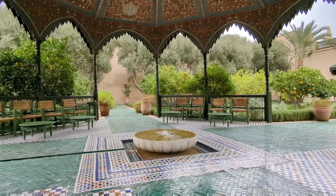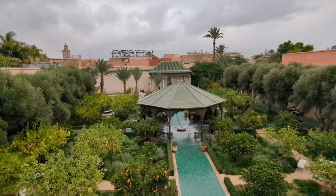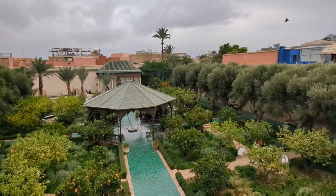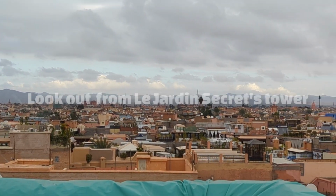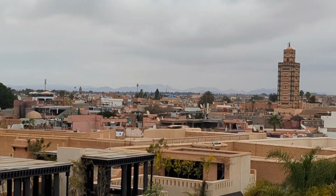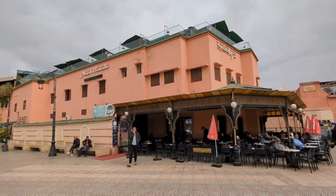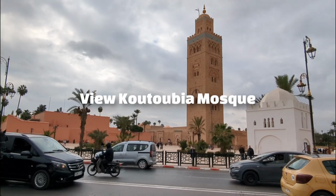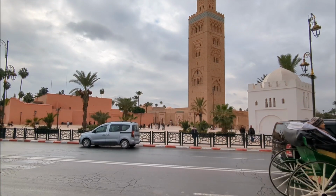I enjoyed sitting under the ornately decorated pavilion before heading up to the rooftop terrace. The tower within the secret garden offers fine views over the city, and it's a good place to visit to orientate. Access is by guided tour only. The historic heart of Marrakesh is a UNESCO World Heritage Site and well worth exploring. Every now and again, a break for mint tea was very welcome. It's a popular local drink and very refreshing.